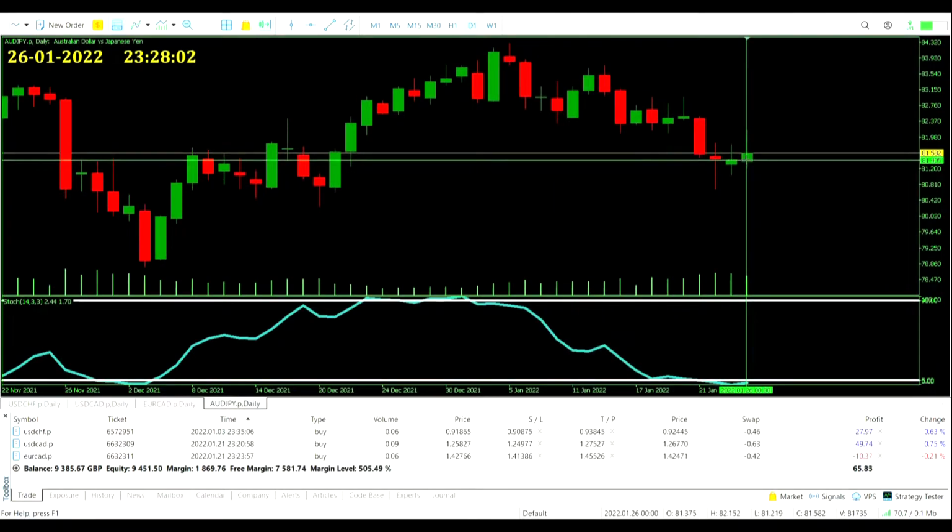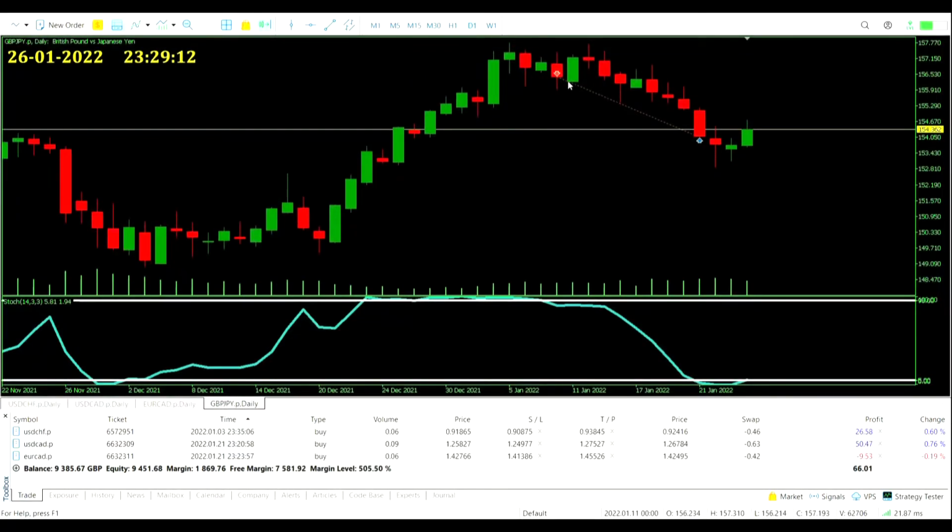Man, Aussie dollar, Japanese yen, still not out even after another green day. Did push pretty high. I would wager if it was going to close up at that region, then we would have seen the stochastic get out of there. But alas, not today. Great British Pound, Japanese yen.